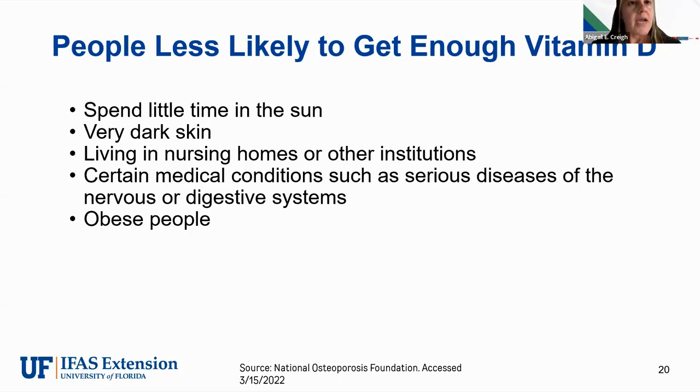Also, vitamin D is a fat soluble vitamin. So therefore it's absorbed in the body with a fat source, but then we also store it in our fat. So individuals that are obese may be more likely to be vitamin D deficient. Again, because that vitamin D is in that fat, and therefore it's not available to be in the blood where it can help calcium be absorbed and deposited into bones.